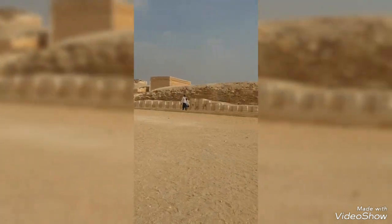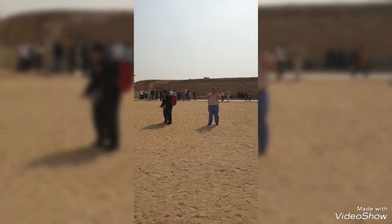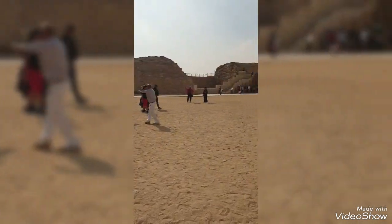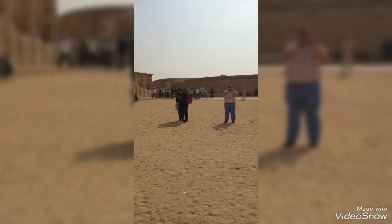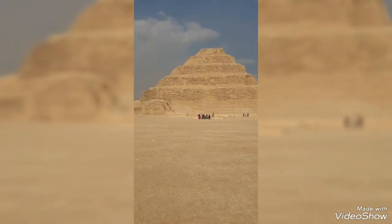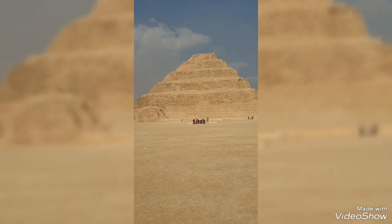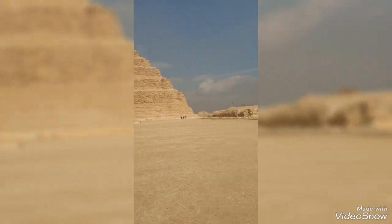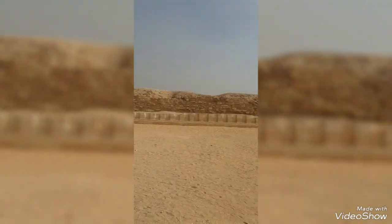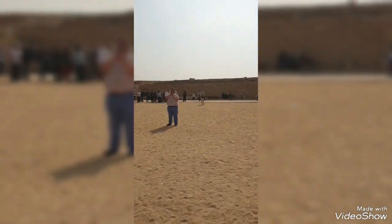A lot of tourists also. You see? A lot of tourists in here. Really a lot of tourists. And just to get in here, you will pay 200 Egyptian pounds to look at this archaeological site. Per head, 200 Egyptian pounds per head. This is really cool too.